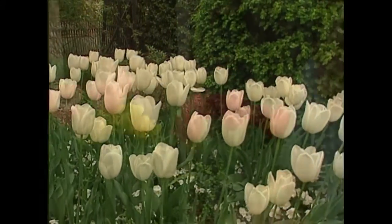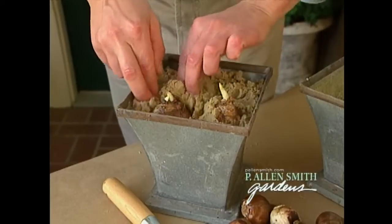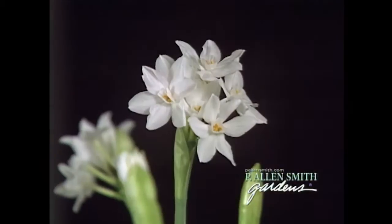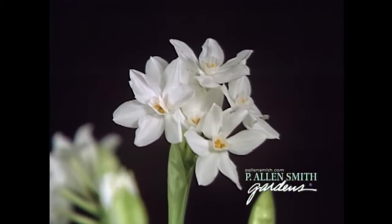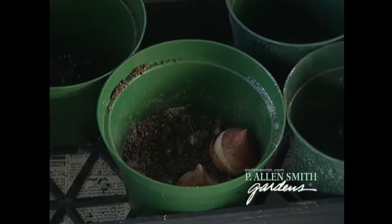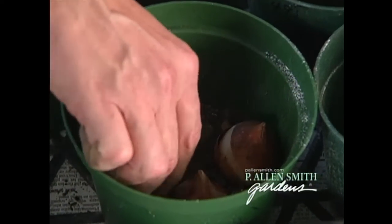Now, you need to know that depending on what you want to force, the conditions vary somewhat, but the basic principles are the same. During the fall, I like to plant lots of paper whites and amaryllis. And you see, I stagger my planting well after Christmas and into the new year. And then I can have gorgeous blooming flowers throughout the winter. And you can also do this with many of the spring bloomers like you see here. It's a great prelude to spring.